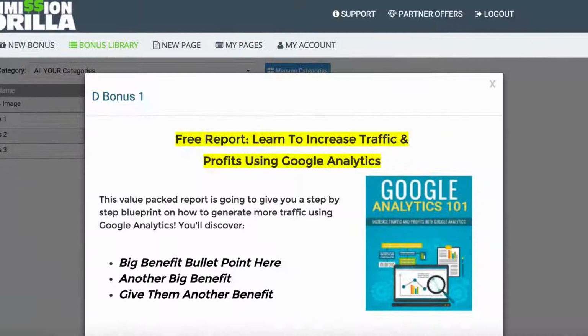All right, so let me quickly show you a couple of examples of these. Let's have a look at this one right here. This is your classic layout. Okay, so this is the classic block, which is basically text, and then you have an image of a report, for example, there, some benefits, a little bit of copy there, and that's a very basic classic layout for a block.